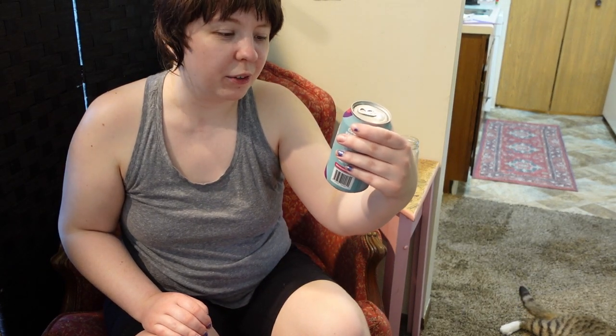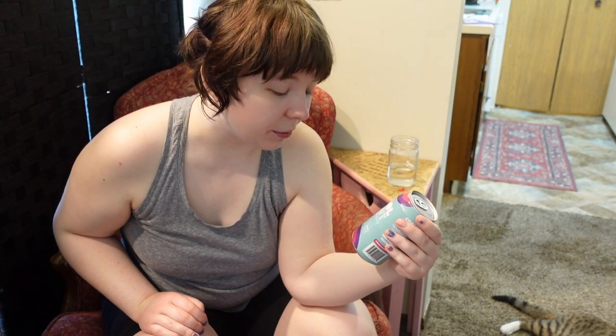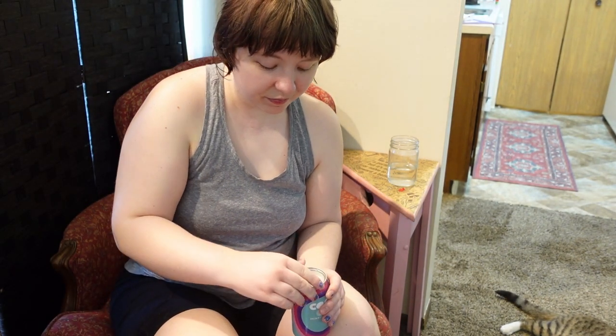And this is, I just found it at the grocery store. It's called Cool Out. It's a Delta 8 infused seltzer, which I think is just CBD. I don't know. Let's try it real quick. It tastes exactly like a LaCroix, but a little bit better. And maybe it'll calm me the F down.